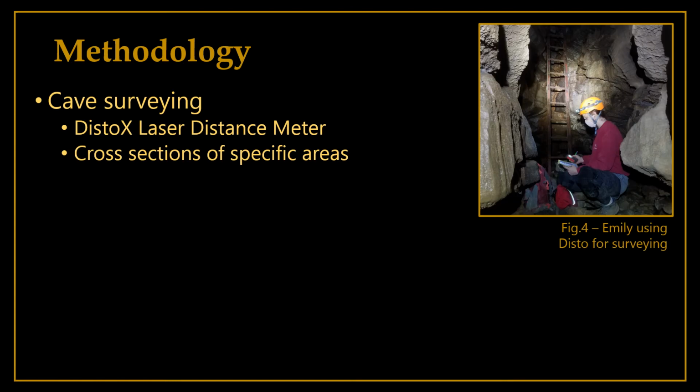Figure 4 on the right is of me using this tool to create a cross-section of this specific area within the cave passage. By measuring each distinct feature in the wall, such as where the cave rock protrudes out, you can plot these measurements to create a cross-section.